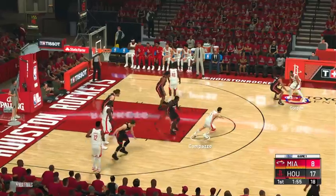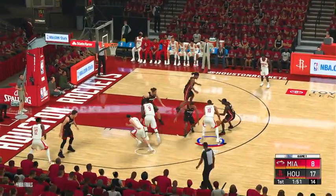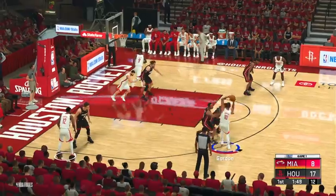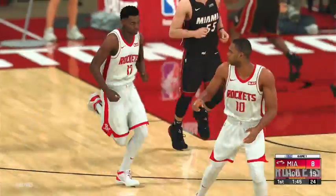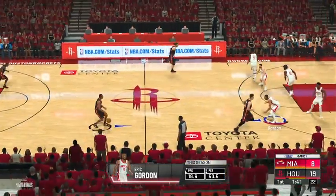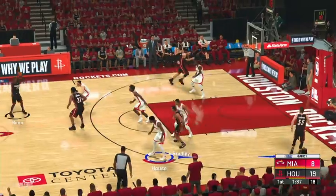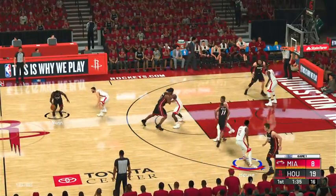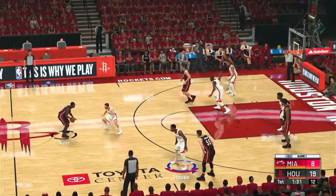Pass to Gordon. And they double up Gordon over Bradley. And he buries that one, drilling the rim on the way down. And that's now 19 points for Eric Gordon. Passes it to Nunn. 1:32 left in the first quarter of the game.